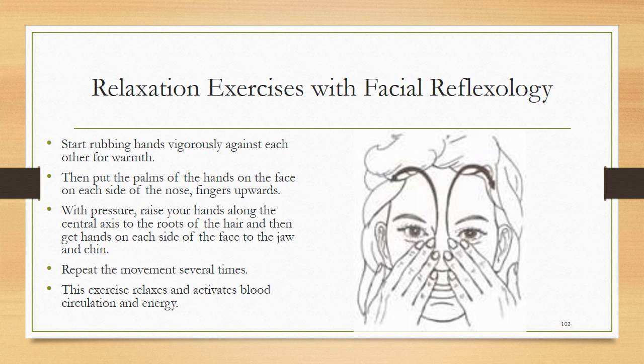A relaxation exercise with facial reflexology. Here's a simple exercise you can practice when you wake up or during any time of the day you need to relax, and it only takes a few minutes. Start rubbing your hands vigorously together to provide warmth. Then put the palms of your hands on the face, on each side of the nose, fingers upward.